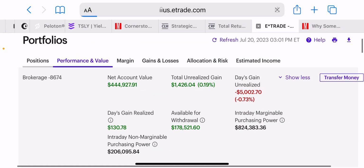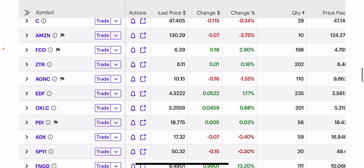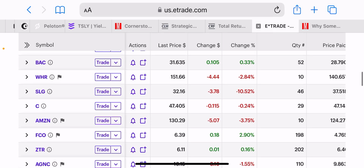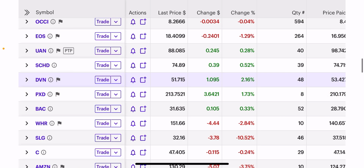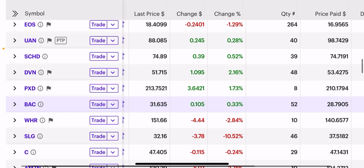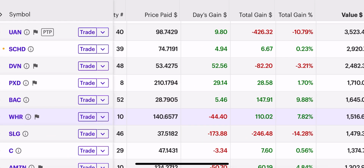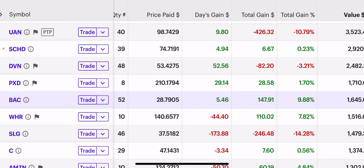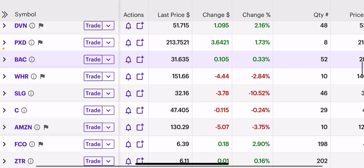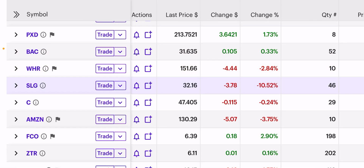Yesterday we added to Schwab D, and I added some more today because it's still cheap on its chart. We also added to Pioneer, PXD. It's up 1% today, so that's working out, our value play that we added to yesterday. Banks, another value play that we've added to. We're up 10% in Bank of America. I've been talking to a lot of clients on the phone today, so I've lost my voice. Whirlpool and SLG are down today, but they've had a nice move recently.